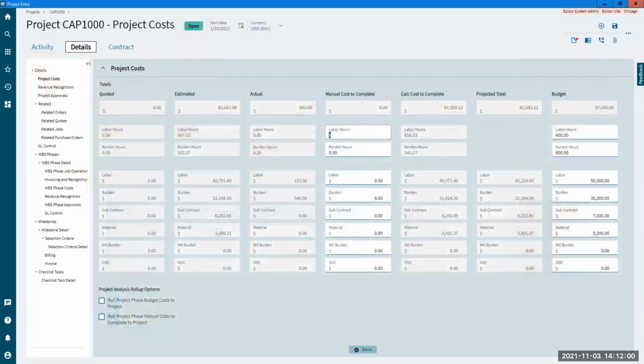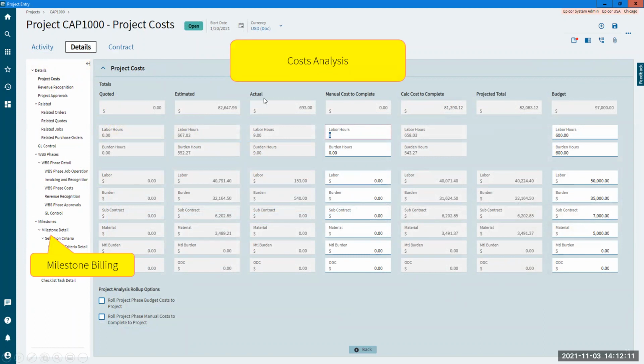We do track costs against projects and billings, so you can have milestone billings created. And the costs here, you'll see that we've got quoted, estimated, actuals, cost to complete and projected, meaning where are we at today? And if we meet the estimate, will we meet the target or the budget at the end of this? So it gives you a full cost analysis as well.